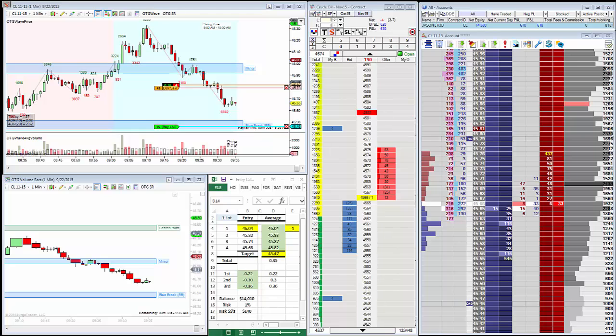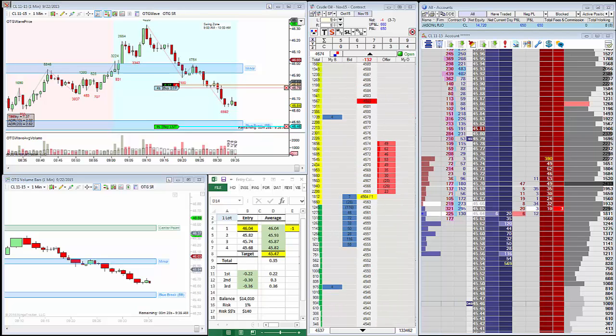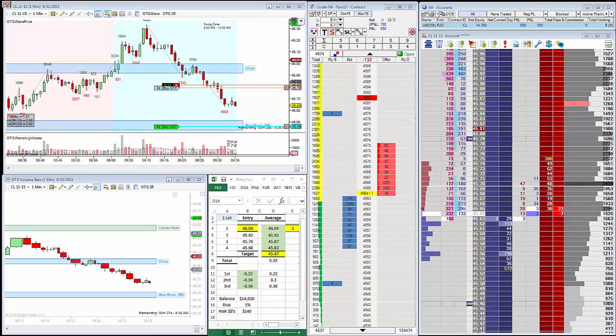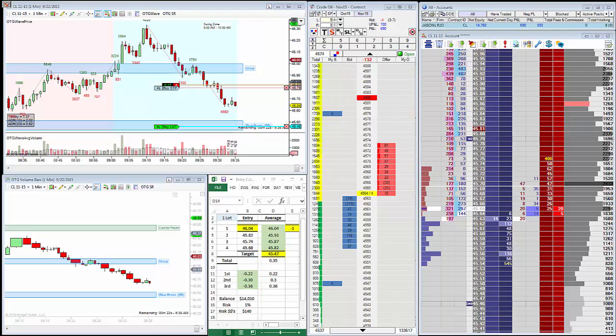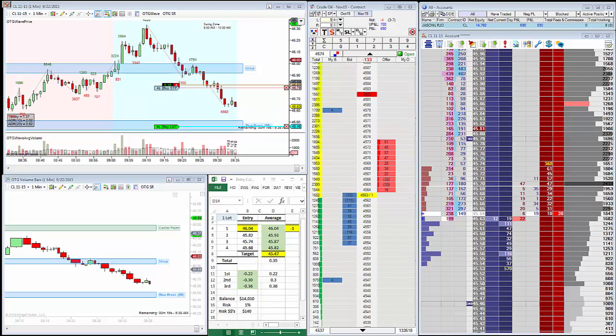Got to get through 62. Come on, 65, 64, 63, 62. Let's go. 113 limit orders long at 62. Quit fooling around and just get through it. There's 63. Go hit 62 now.